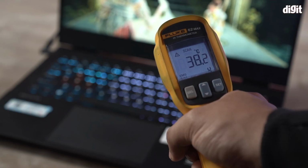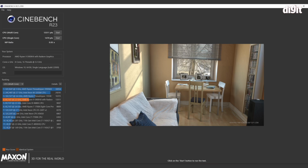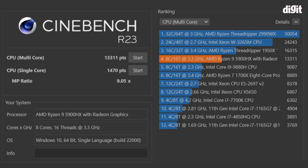I tested the temperatures in two scenarios, under extreme benchmarking and under idle conditions. So after a 20-minute round of Cinebench R23 test, here's what the CPU temps looked like.